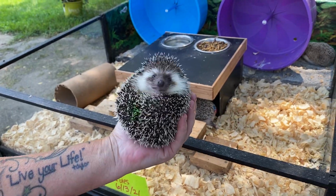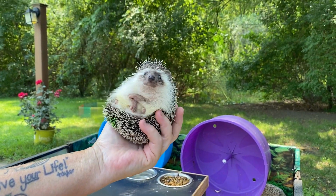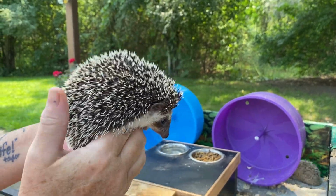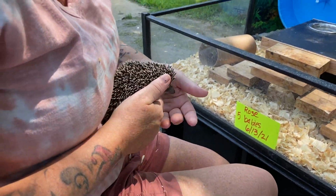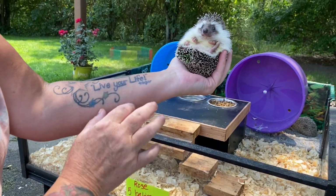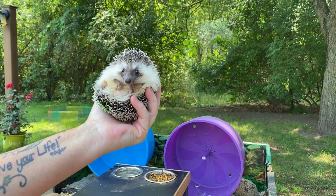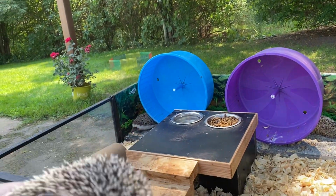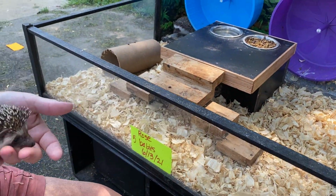So this guy has a green dot on his butt, and some ghost stripes on his forehead. He's on the go. I can pet him nicely. He's got more of a yellow belly. Could just be from wet bedding or something, too. I'm not sure.